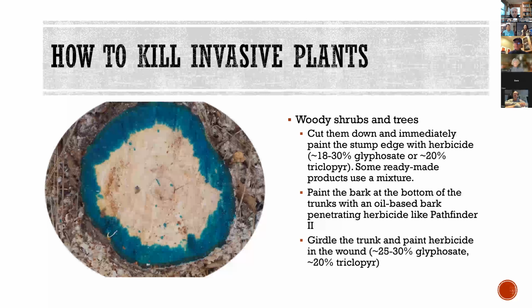Glyphosate is just the chemical name of Roundup, by the way, and triclopyr is the chemical name for Garlon. And then there's other common names for them, but those are the most common ones.